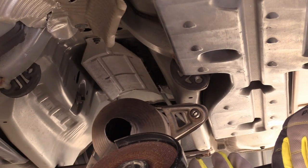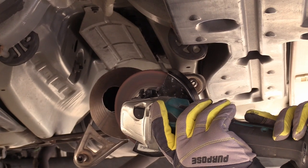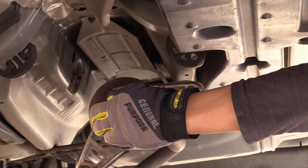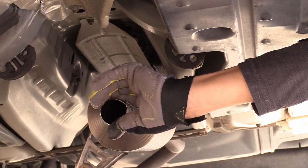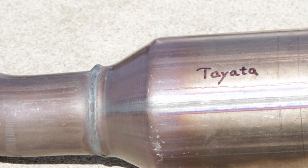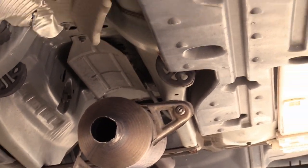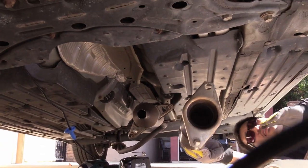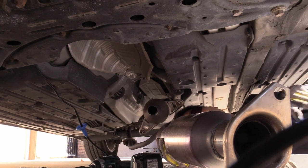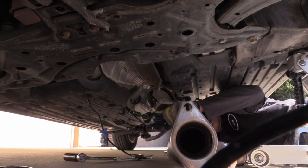Okay, maybe grind it a little bit. Okay, that's good enough. Let's put the Toyota cat back on. Always clean out the workspace. What a mess.